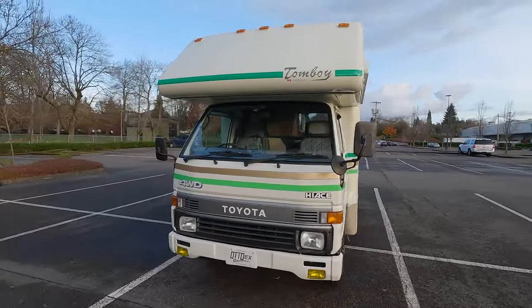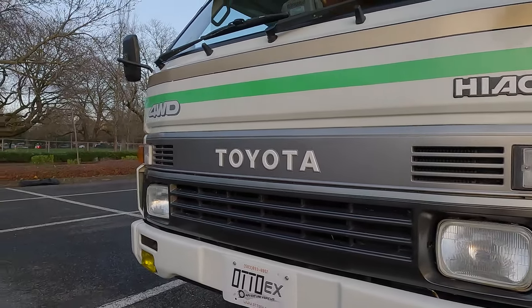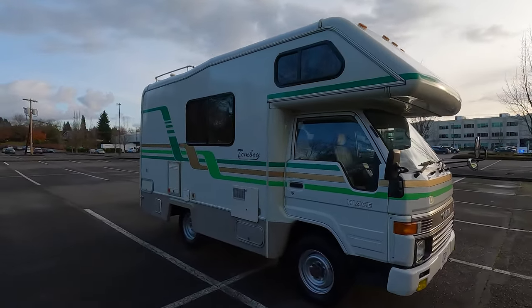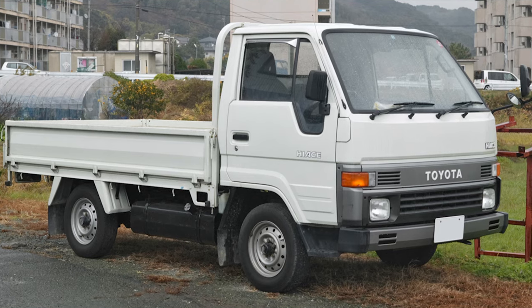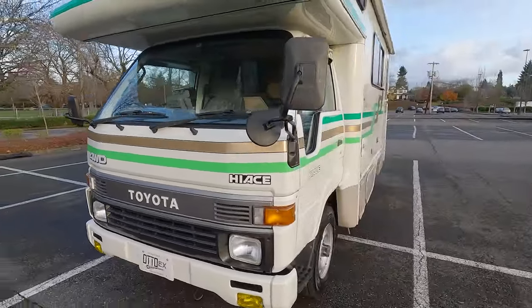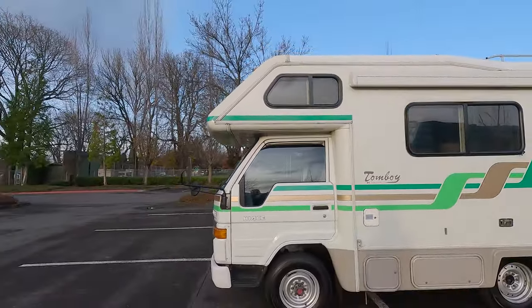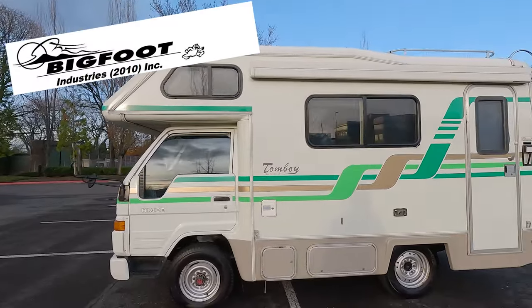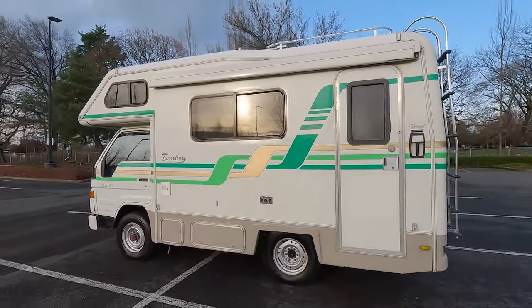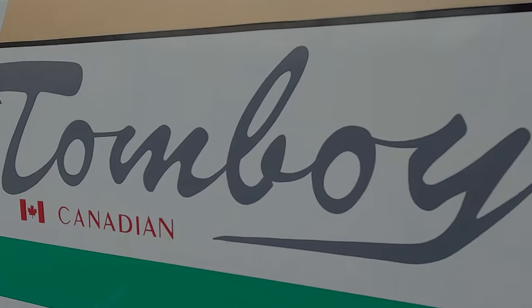Right in front of me is a 1992 Toyota Tomboy motorhome. Now this Tomboy motorhome is very interesting. It's built on the Toyota Hiace truck chassis. This is a 4x4 diesel chassis, 5-speed. And the coach was assembled by Bigfoot Industries in Vernon, BC. Back in the day, they built these and they sent them to Japan, where they were mated onto these Hiace trucks. And it formed a really perfect match, in my opinion.